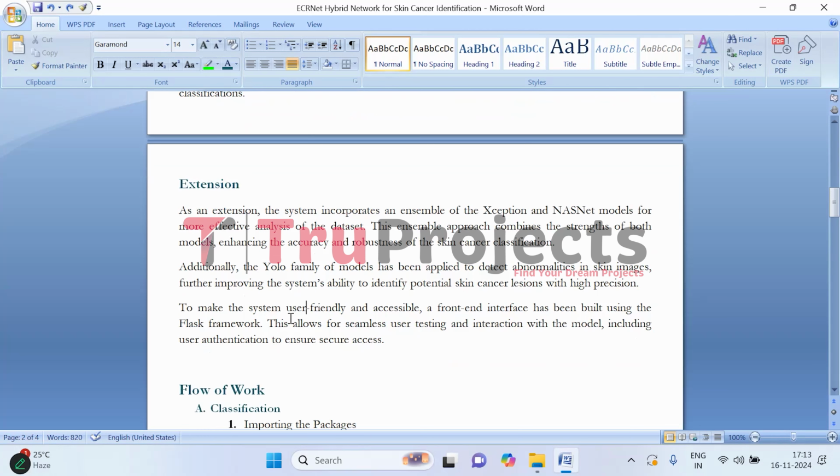Moving on to the front end part, we have built the front end using the Flask framework. This interface allows users to test the model and interact with it directly. Additionally, we have included user authentication to ensure secure access, making sure that only authorized individuals can use the system. This setup makes the system not only powerful but also practical.